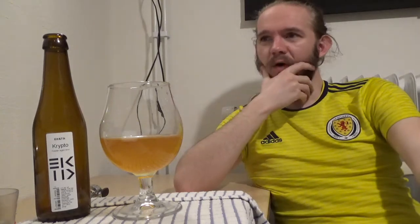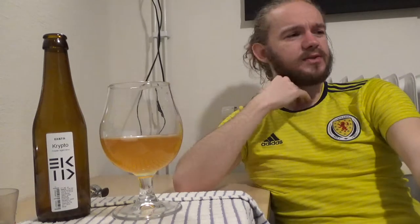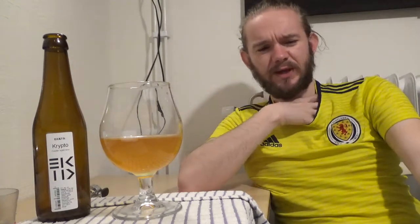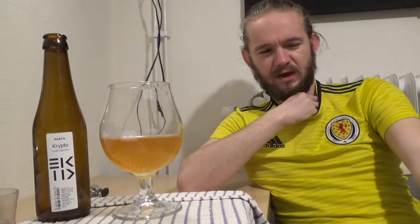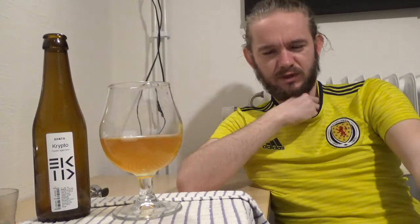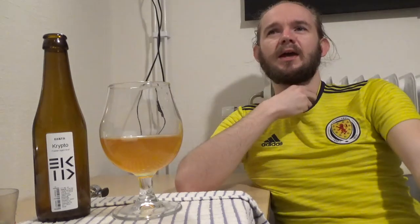In terms of the mouthfeel and stuff then, I would say this one strikes me as quite a light-bodied sour, but it's probably pushing into the bottom end of mid-bodied. The carbonation is quite smooth on this one. It does give you the impression of being a little bit more crisp.